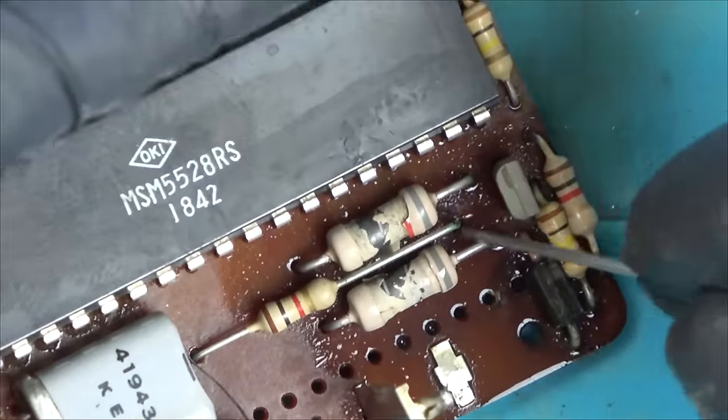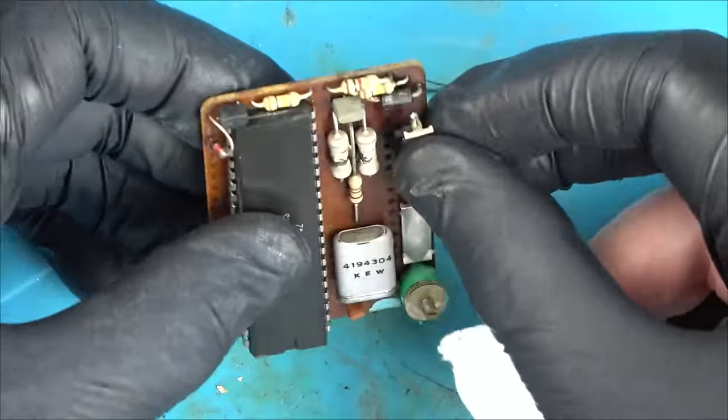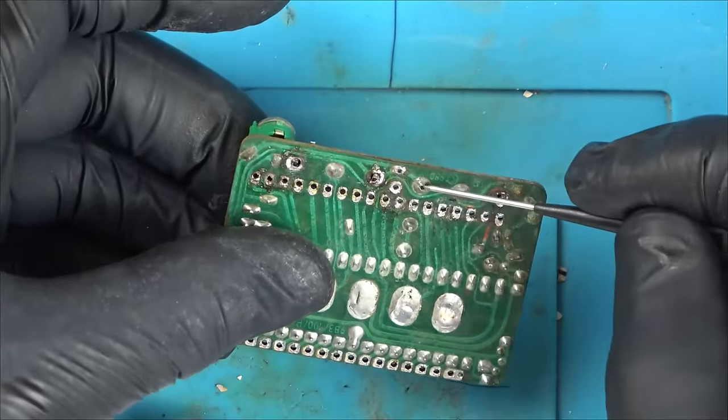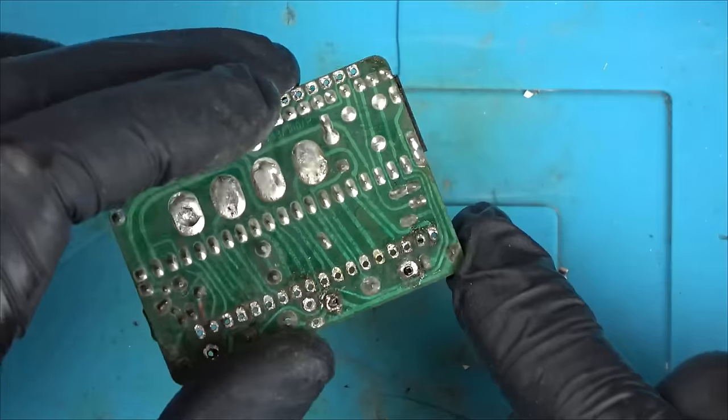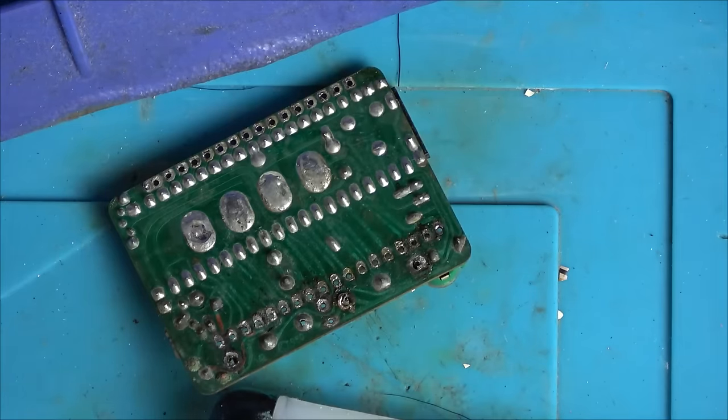So I'm actually grinding away the old corrosion off the solder joints, and then that will allow me to put fresh solder on the solder joints in order then to take away that solder so I can give the board a good clean. The objective here is to remove all the solder to get back to the board. Also, then we can check the condition of the board as well.